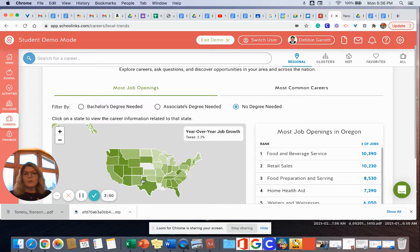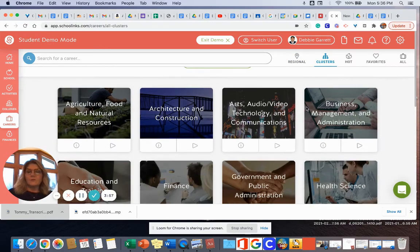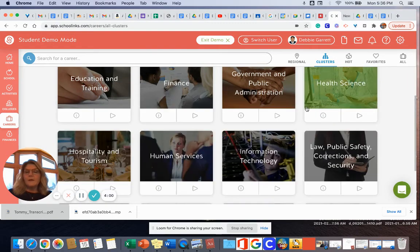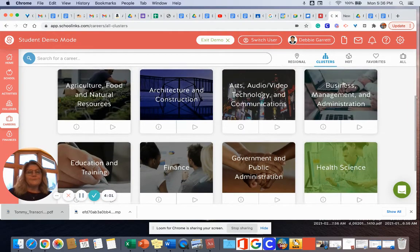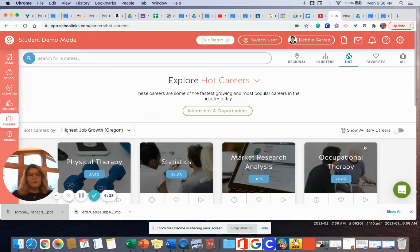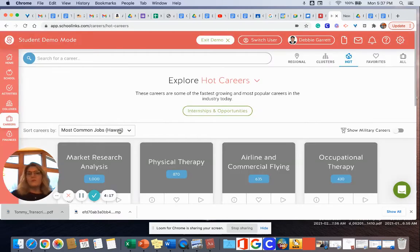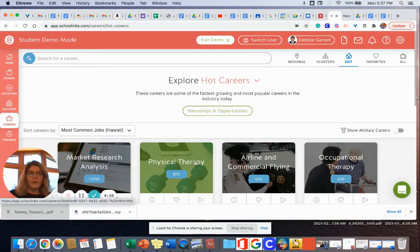And this is just in Oregon, and you can change the state. You can also look at what jobs are out there, like maybe you don't even know where to start. So there are some ways to look at different jobs and different career areas here. You can look and see what's hot, like, I want to get trained for something that I'm actually going to be able to get a job in. What's growing in Oregon? Maybe you want to know what's growing in a state that you might move to, like Hawaii. What would I want to do if I were there?